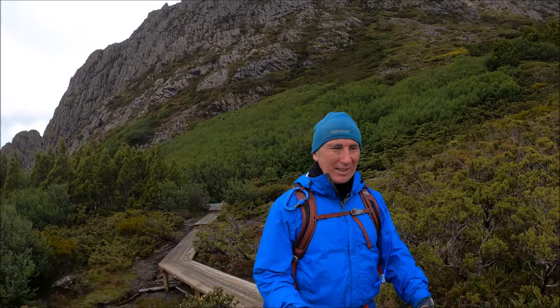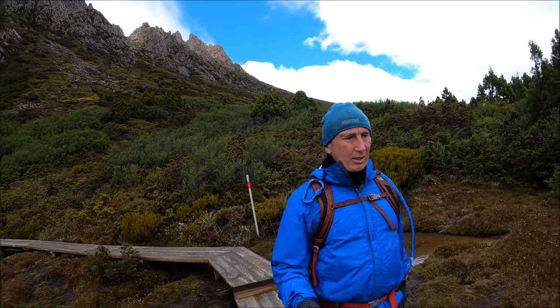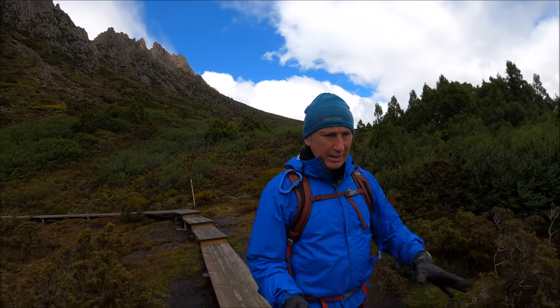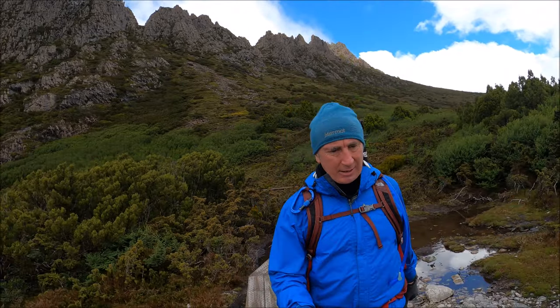Bye. That's the Face Track done, finished. Back on the plateau now. Don't think I'll attempt the summit today, but just follow it round past the Kitchen Hut. The turn off to the summit, Kitchen Hut.